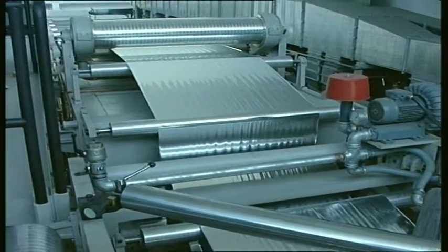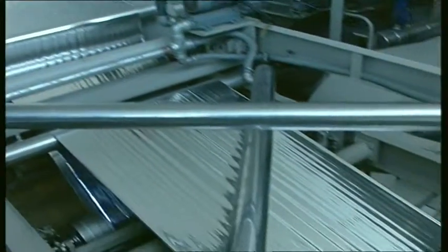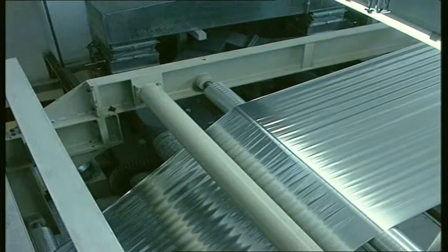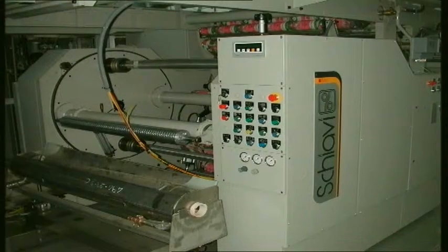The turner bar group is positioned between the gravure press and the laminator, and allows for the production of duplex laminates with face or reverse printing.